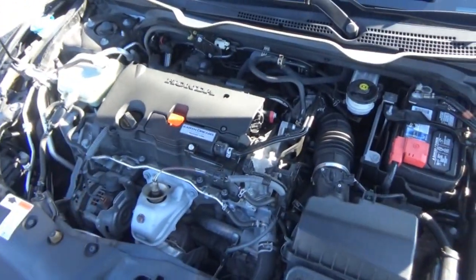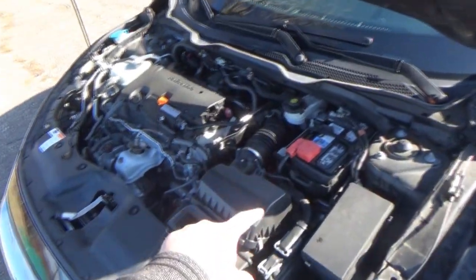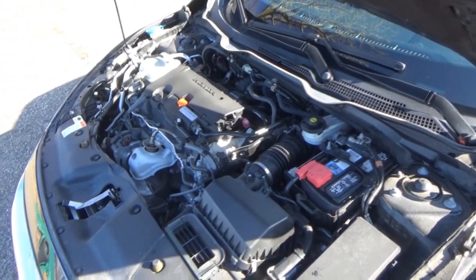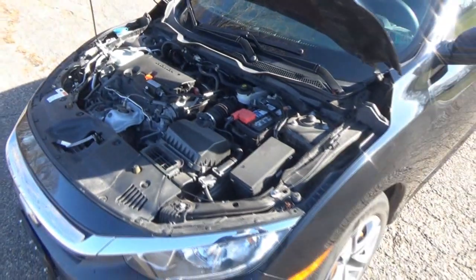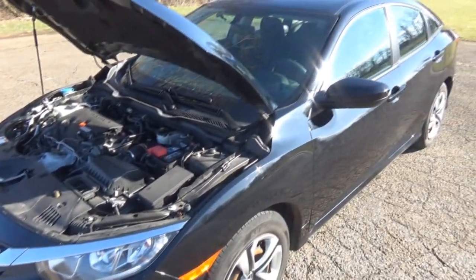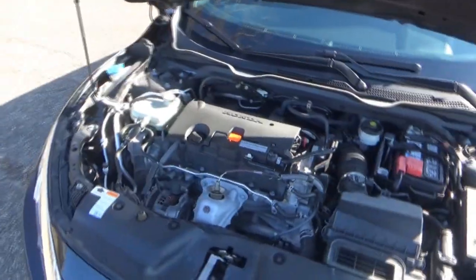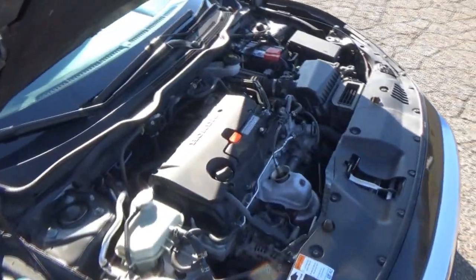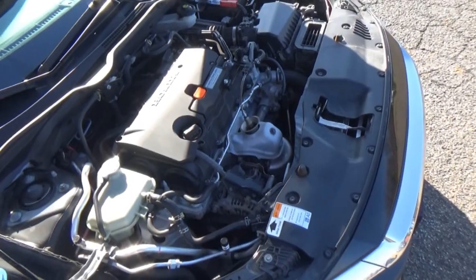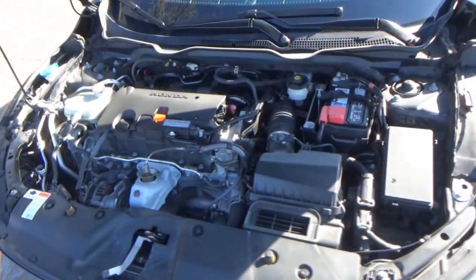This engine's been fantastic so far. When it's paired with the CVT, it is a really good pairing. The engine and the CVT propel this car from a stop pretty quickly, so it's definitely a good pairing in this application. We've done 2 oil changes to it so far, and we're about halfway there to the next one.